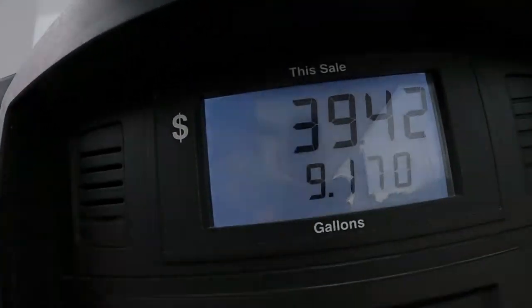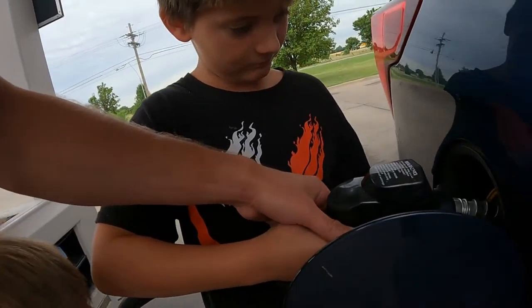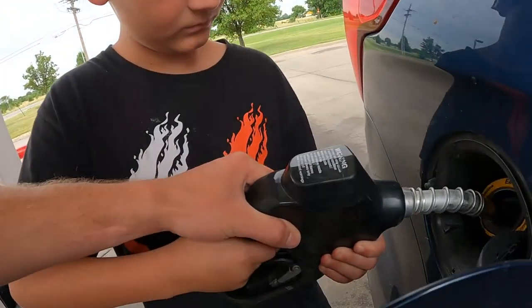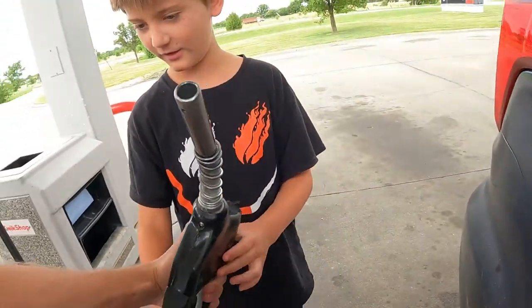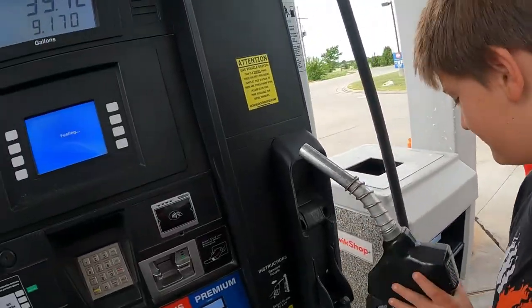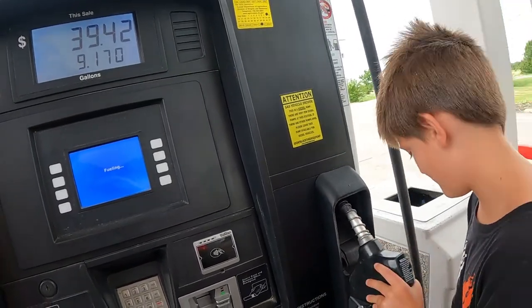Oh, wait. I have to... That was half a tank. Yep, so you got this. So you pull it out, and then what that always does is turn it. Boom. Just like that. And now you can hook it up there. Put the nozzle in first. There you go.